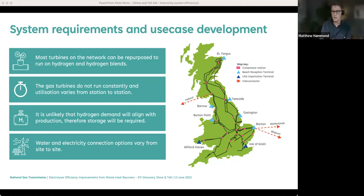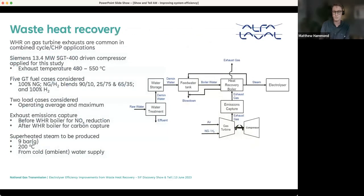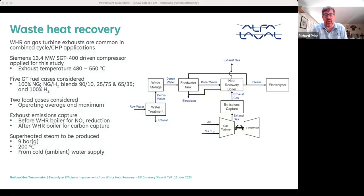So next slide, and I'll now hand over to Richard at Alfa Laval to talk through the waste heat recovery system. Thanks, Richard. Thank you, Matthew. I'm Richard Price. I work for the power business unit of Alfa Laval, concentrating on waste heat recovery.